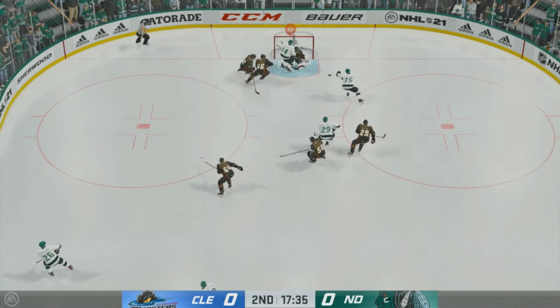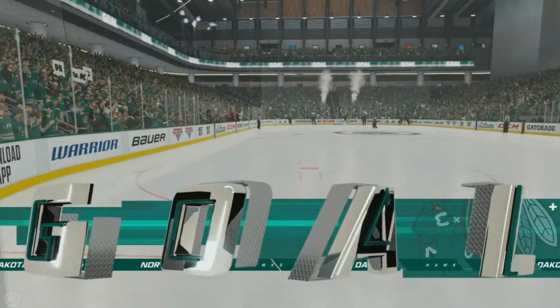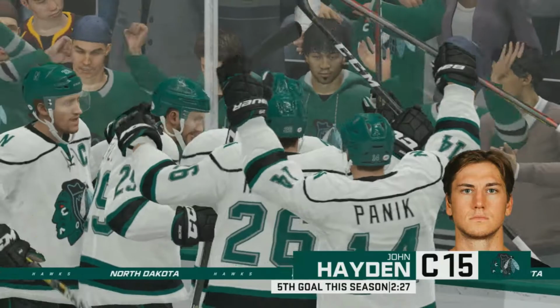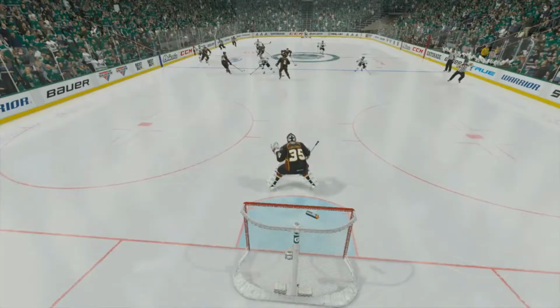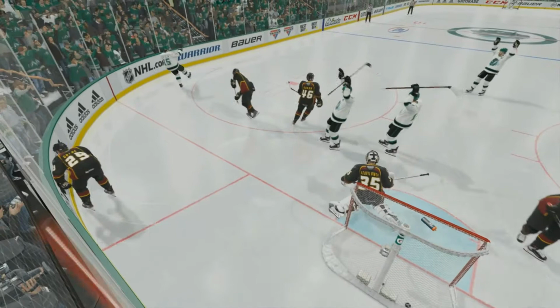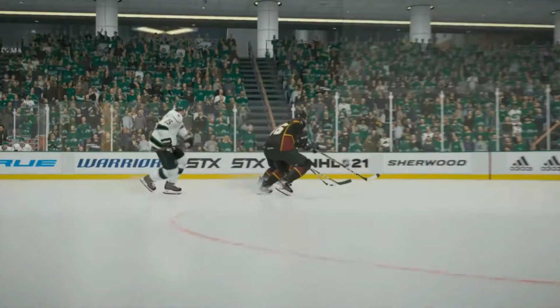Odd man rush, taking it wide. Making a move. Here we go. And it's in. We got our first goal. The Hawks strike first in the second period. John Hayden with his fifth goal of the season. But I gotta say, we're lucky that's not a goalie interference penalty. Look at our guy here after his initial move. Runs right into the goalie and the refs don't call anything. It looks like the goal's gonna stand. The Hawks are up 1-0.